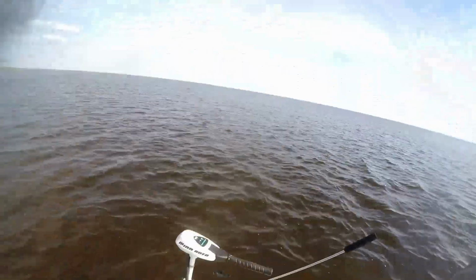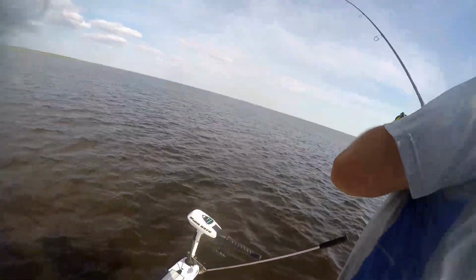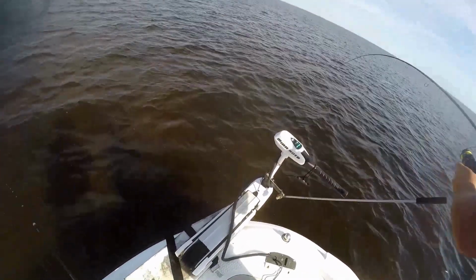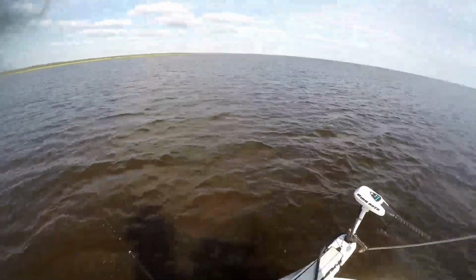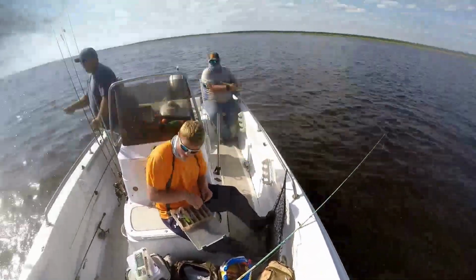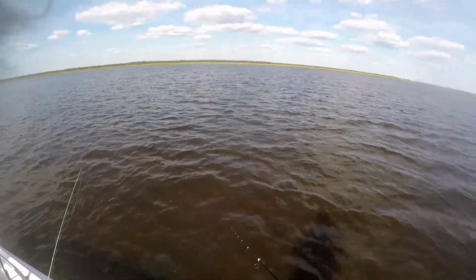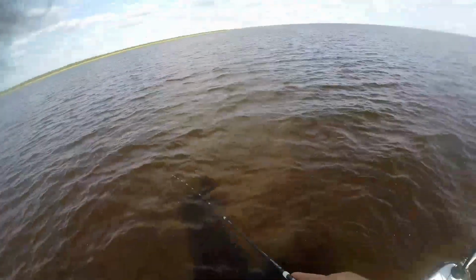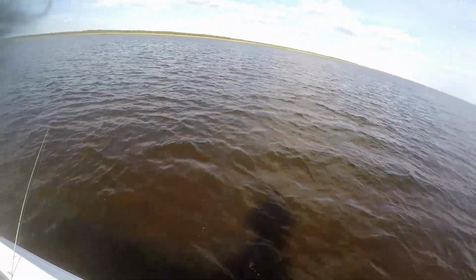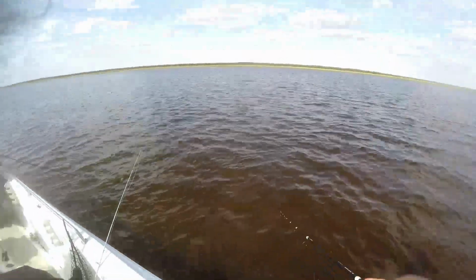Oh, you jerk! Is it on your rod? Yes, it's on my rod. Is it a good one? Nah. It is a redfish, though. Get him in. He's about to get in there. Thank you, Lord. Hold him up for a camera when you get him off, Josh. That was on my redfish magic.